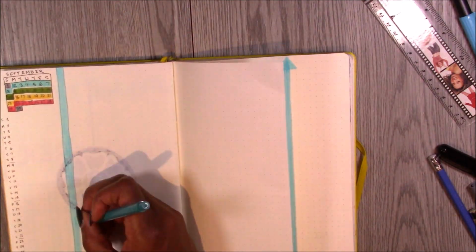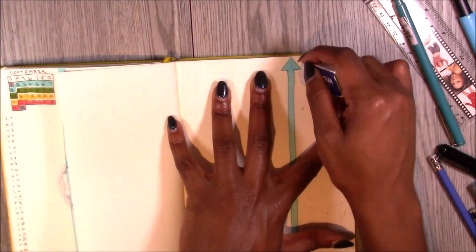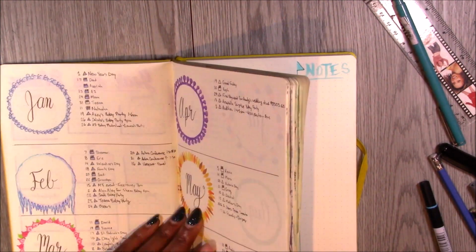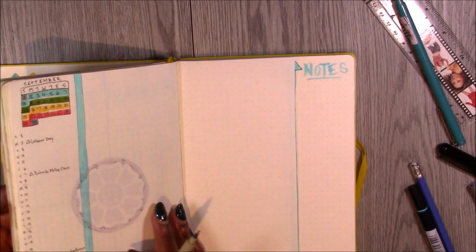events that come in. So what I did just there is I took the next page over, measured it based on where I had the first arrow, and then cut straight up along the line so I'd have this little flap. So what I'm going to do is each section is going to be a different week.